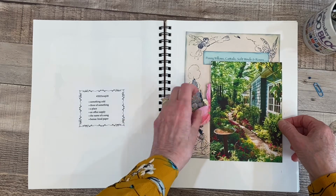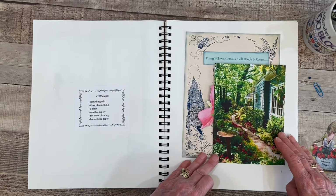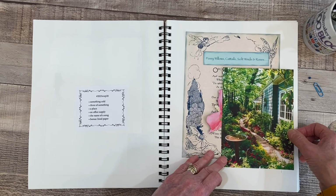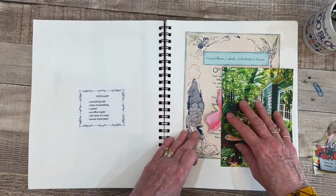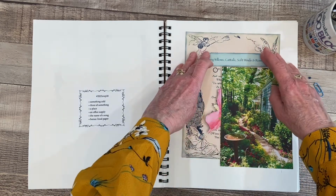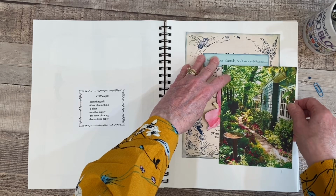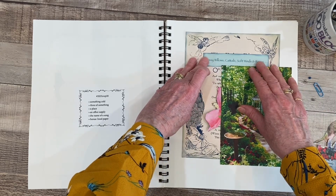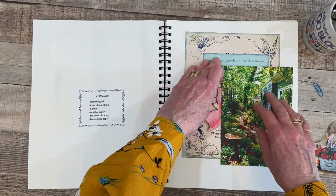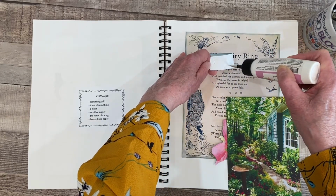I'm not sure if I will tuck it under here or not. I'd like to have that come down a bit so that all of these edges aren't matching here. I think I'd like to stagger that and show some of the lines of the poem. So I think I'll put that there. Let's see if I can bring this down. I don't mind if some of the little top of those words show a bit. I feel like it's sort of a little design up there on top. So maybe I will do that. Okay. I'll just get this tacked down a bit here.